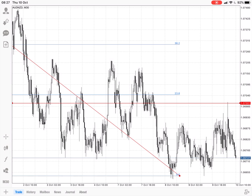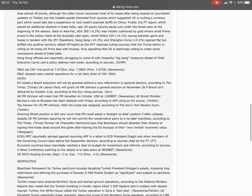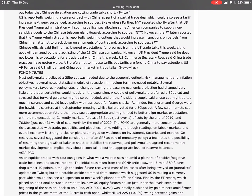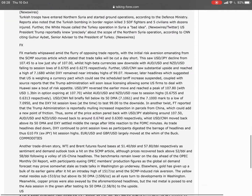So let's take a look at the news for today. So obviously we had the FOMC minutes yesterday. So obviously we're still looking pretty bearish, fundamentally speaking. So while everybody believed a cut was needed, some believed a bigger cut was needed than others did, essentially. So a pretty bearish release overall.